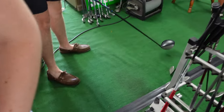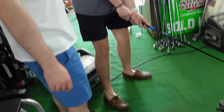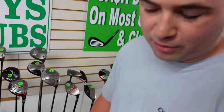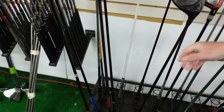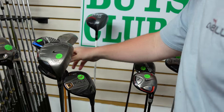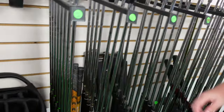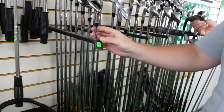This driver feels nice. It's a Ping G400, but it's going for 160 bucks, not a good deal. I'm looking at all this. You got a Nike 640 Rage, 125, overpriced. Is this a set? This is an iron set? You got a whole iron set here. But priced at 225, that's actually not bad. These are RBZs. How much did you pay for yours?